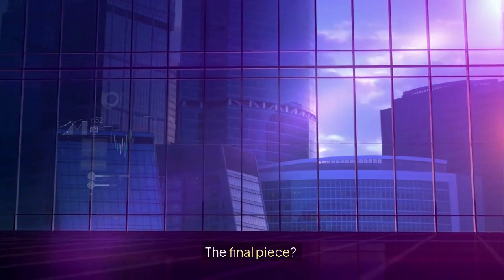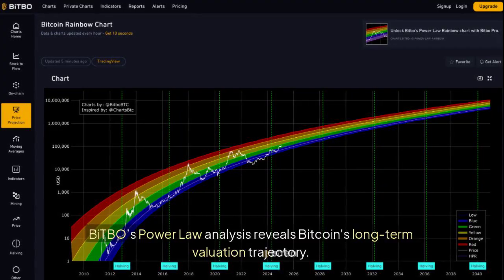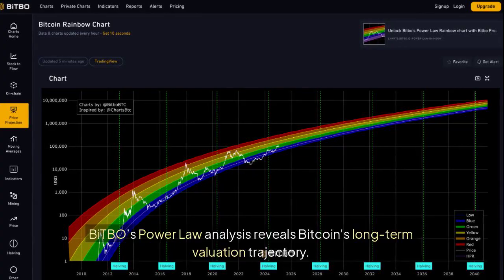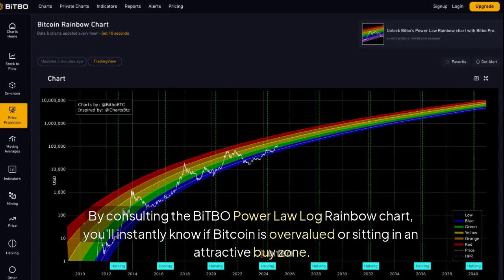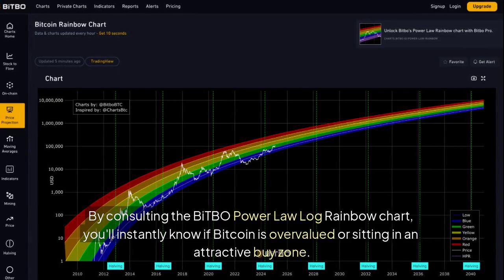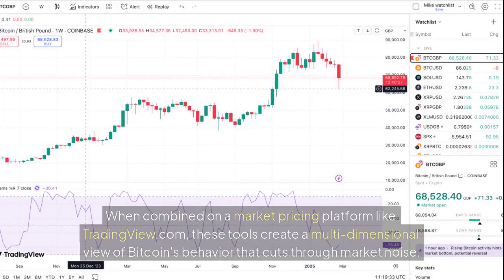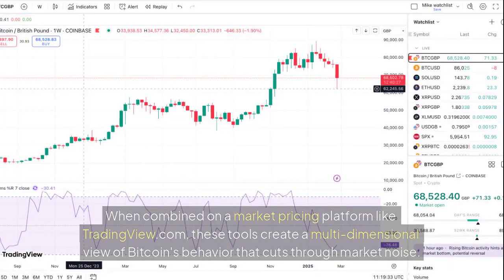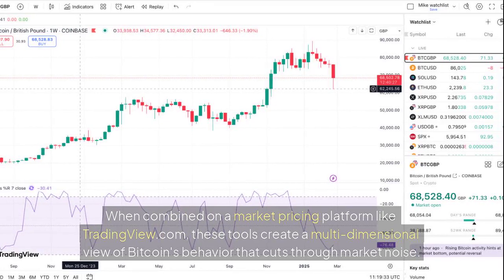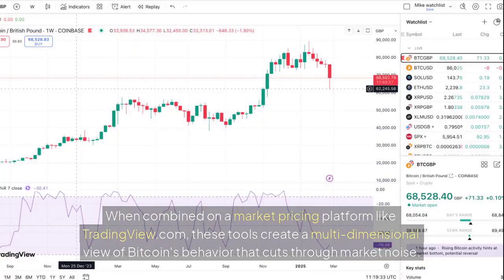The final piece? BuyTBO's power law analysis reveals Bitcoin's long-term evaluation trajectory. By consulting the BuyTBO power law log rainbow chart, you instantly know if Bitcoin is overvalued or sitting on an attractive buy zone. When combined on a market pricing platform like TradingView.com, these tools create a multi-dimensional view of Bitcoin's behavior that cuts through market noise.